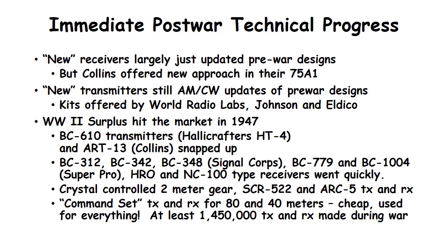Receivers right after the war were largely just updated pre-war receivers, with the exception of the Collins 75A1, which was a ham band only design that used crystal controlled converters ahead of a tunable IF and offered great calibration. You could read your frequency to 1 kilohertz with the 75A1, which was certainly something new for receivers at that point in time. Transmitters were still AM/CW updates of pre-war designs. But kits, significant kits, were offered by Leo Meyerson at World Radio Labs, by Johnson, and by Eldico.